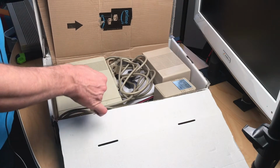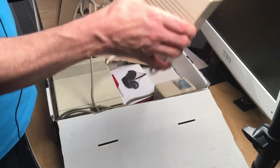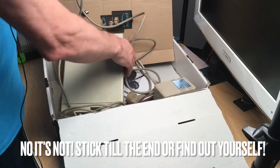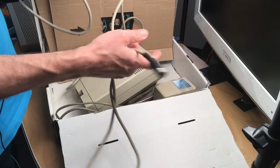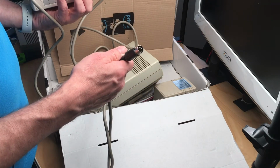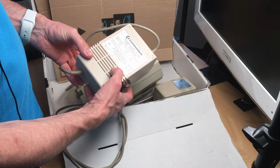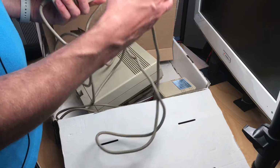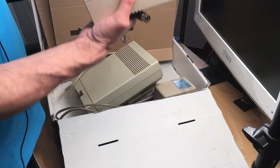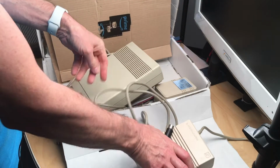Here's more. And interestingly enough, there's an Amiga power supply in here. But it looks like someone repurposed this to work on a C64. I've never seen anything like that. But of course, it should work. It just has a little more punch than the original power supply, so that is that.